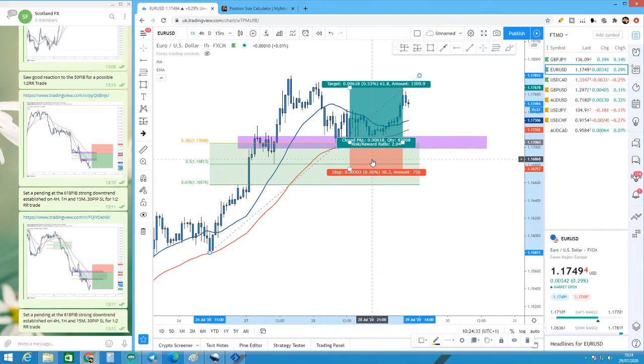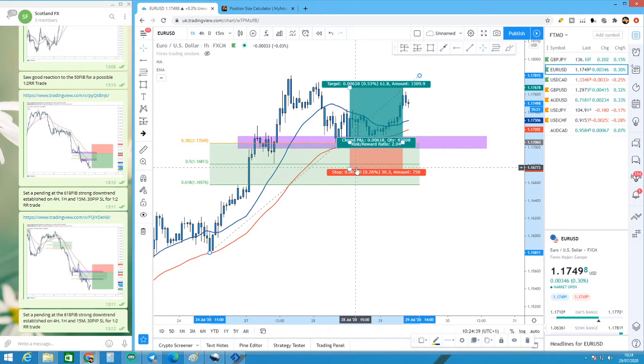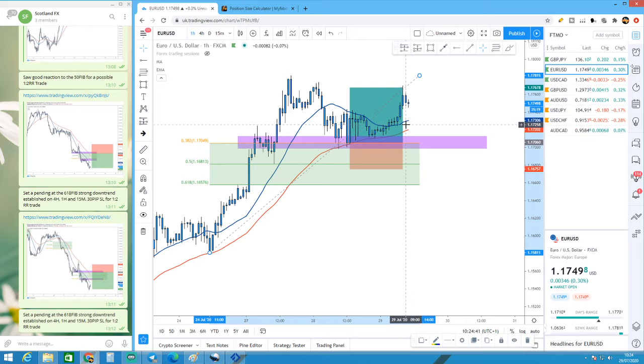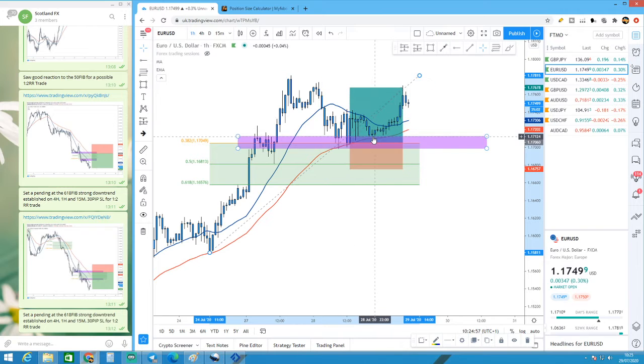Nice trade setup. My 30 pip stop loss took me below the 50, so even if it did wick down to here, I was hoping it wouldn't wick down enough to stop me out. As it was, from when I got triggered in, which was yesterday afternoon at 1 o'clock, I had set the pending order as this was dropping. Came down, triggered me, came back, retested it again.